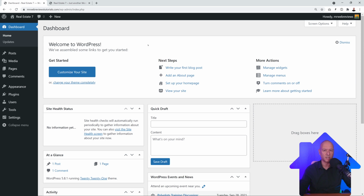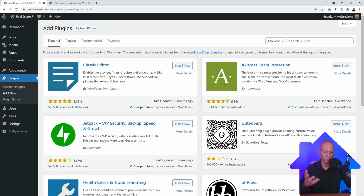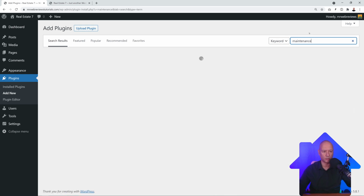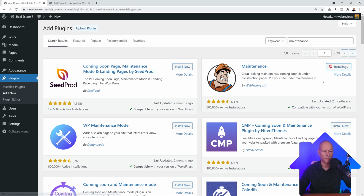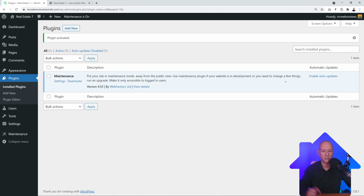Okay, very good. Now back to our WordPress dashboard. Before we install our theme and all the necessary plugins, we're going to go into plugins first and add a new one beforehand. And we're going to install a maintenance plugin. So type in maintenance in the search box here, and we're going to install this one here from Web Factory Limited. As you can see, 600,000 plus active installations. Click install. So basically what a maintenance plugin does is to put a page in front of your website that says to your visitors that your website is under maintenance.